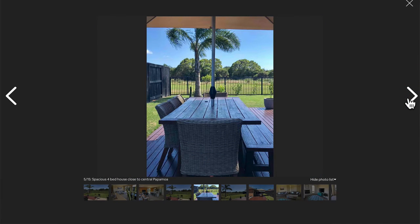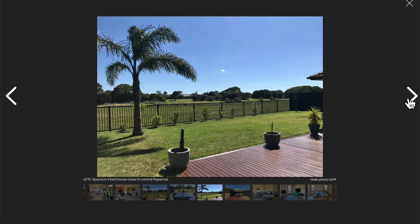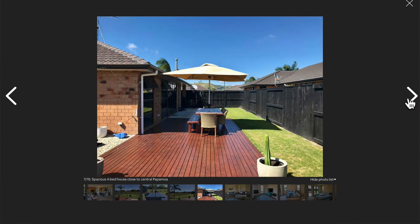I think this is the picture that wasn't displayed really well on the front page. Again, that's because it's a vertical picture. You should always use horizontal pictures. Now there's another picture of the garden.